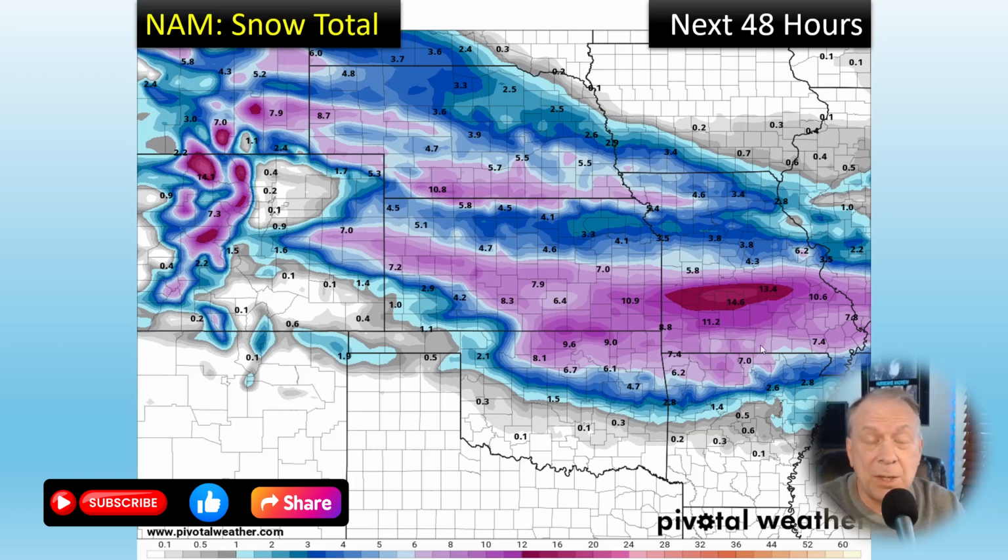The only thing I've been watching here is it's always been a west to east snow band, but I've seen the models vary if the heaviest band will be there, or about there, and Springfield will be the average, so we'll see what happens, but that's an important storm.